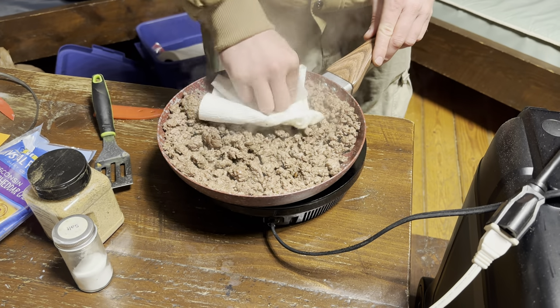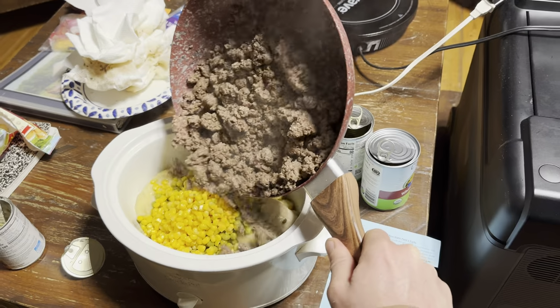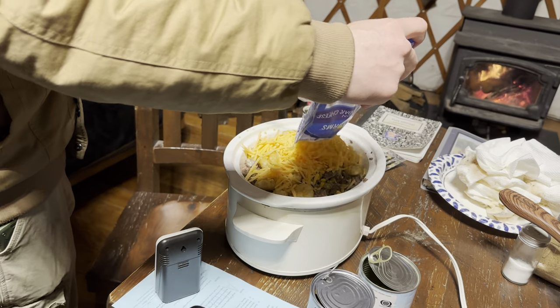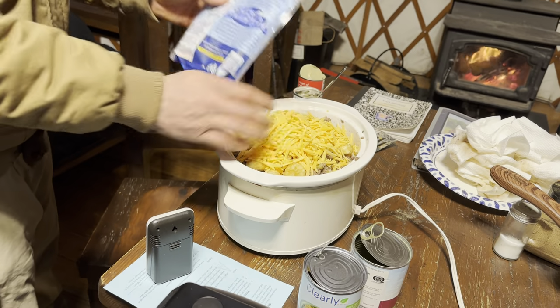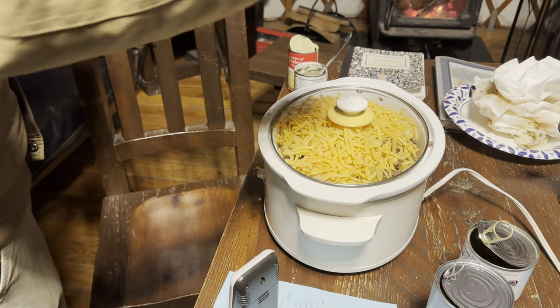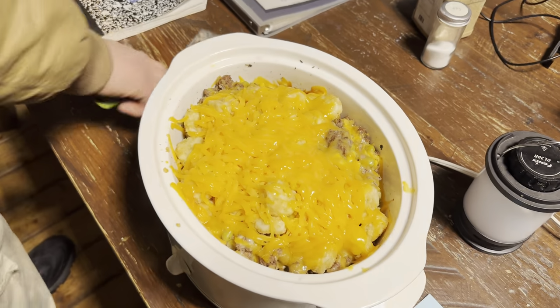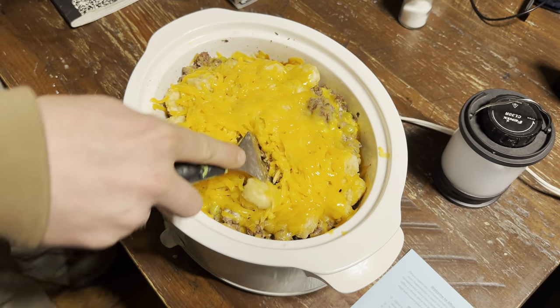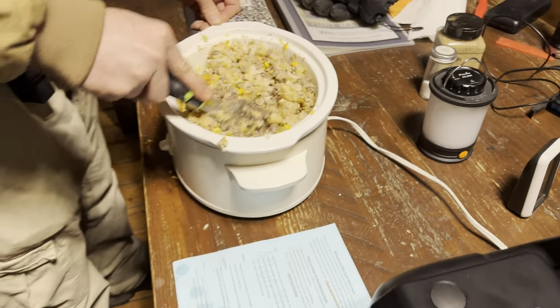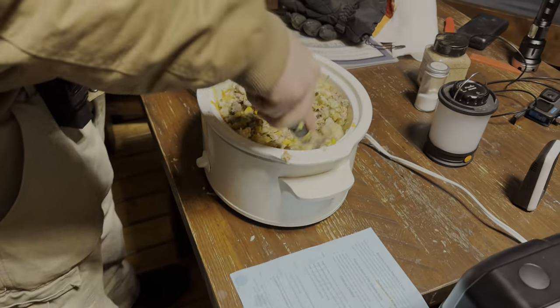See the difference? Yeah, majorly. Bag of cheese on the top. They'll melt down into it. It'll be good. Mm-hmm. Look at that. Look at the food, guys. It's already melting. Ooh, let's mix that boy up. 19 out, 66 in here now. Yes. Yeah, maybe another hour it'll be done.